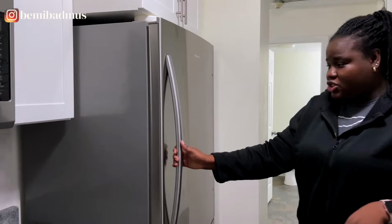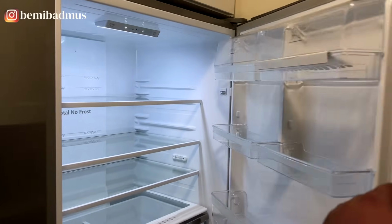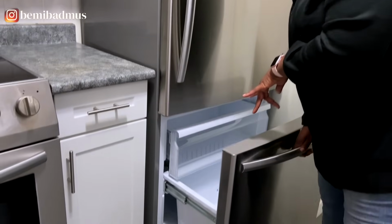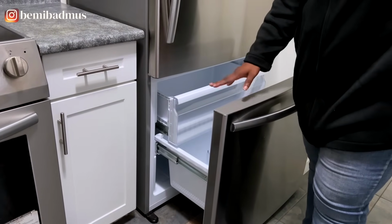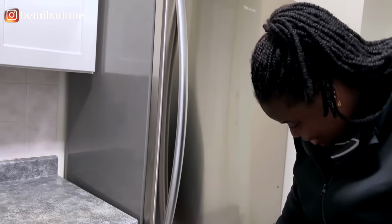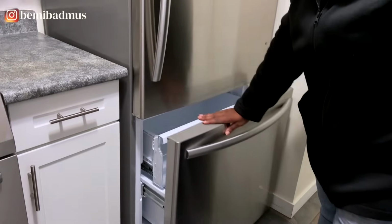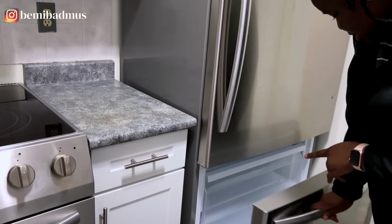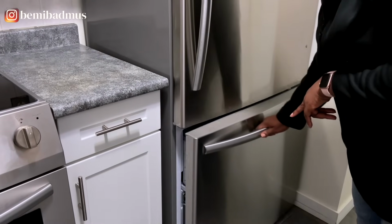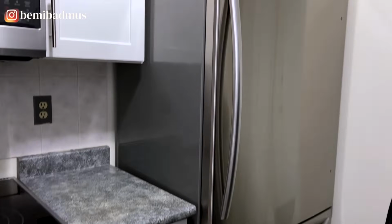We have this fridge. It's a really nice fridge. I like it. And then we have the freezer that's down here. You guys, my issue with this down freezer is Tishi. Tishi is my issue with this down freezer. Anyways, the down freezer does not have light. I didn't notice it yesterday. Anyways, so there's the down freezer.